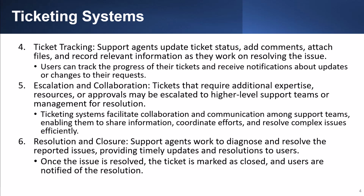Ticketing systems facilitate collaboration and communications among support teams, enabling them to share information, coordinate efforts, and resolve complex issues efficiently. Support agents work to diagnose and resolve the reported issues, providing timely updates and resolution to users. Once the issue is resolved, the ticket is marked as closed and users are notified of the resolution.